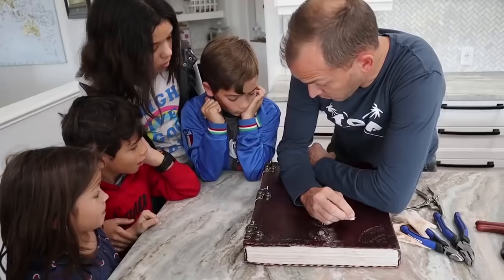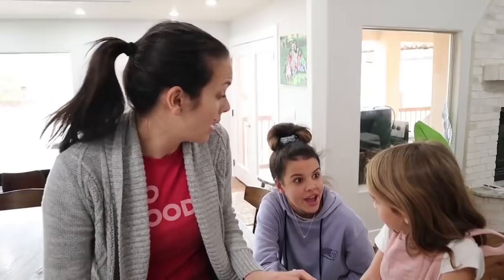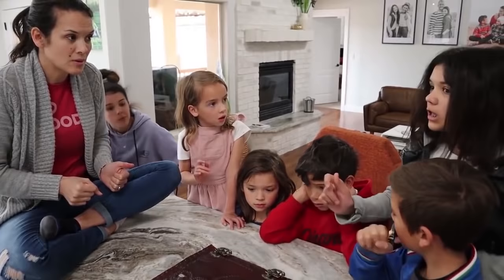What happened? Was that like a secret key or they opened? Are you kidding me? I don't know what happened, you guys. I think we need to hold off a little bit. I kind of don't want to touch it anymore. Was it the stone that did it? Wait, guys, remember whenever we tried to move them, they were stuck. And then when Dad was cleaning the stone, it unlatched them.